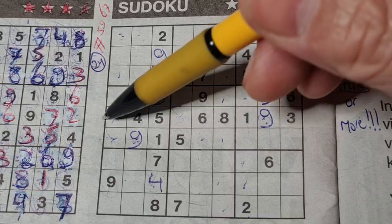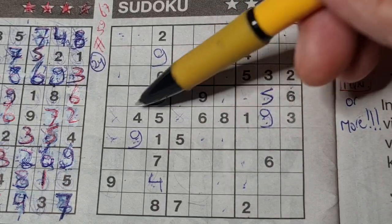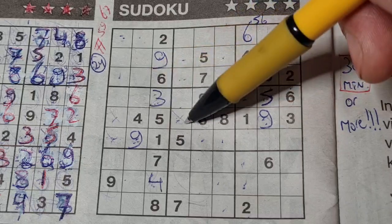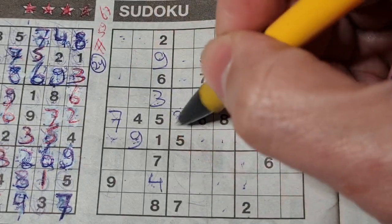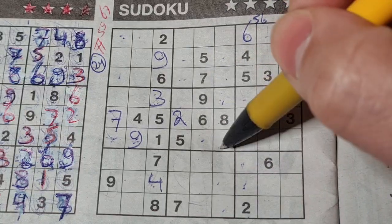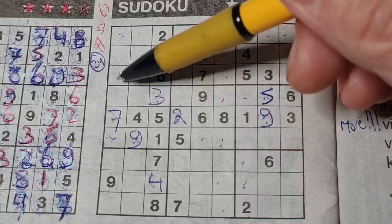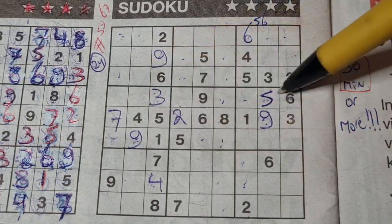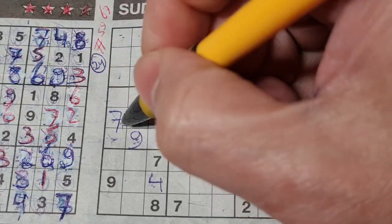2 missing numbers in this middle row. The 2 and the 7 are missing. 2 and the 7, 2 and the 7. We have a 7 in this column, no 7 there. 7 should be here, and the 2 goes there. 7, 2, 6. Yeah, 6 in this row, 6 in the middle row.